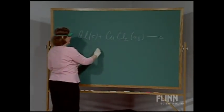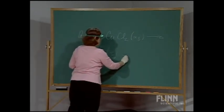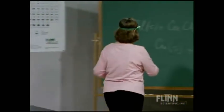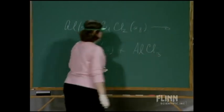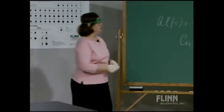And we think that we got copper metal, so we'll write copper solid there. Now, what's the other product? Well, the aluminum foil itself disappeared, so it was converted to something that's soluble, which means we pretty much had to dissolve, or actually oxidize, if you will, the metal to give aluminum cations. And so if we have aluminum 3 cations that are produced, then chloride ions would be the counter ion there.